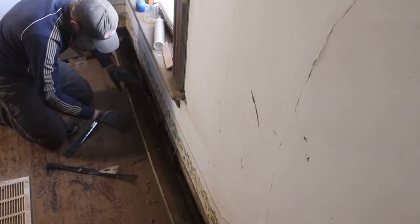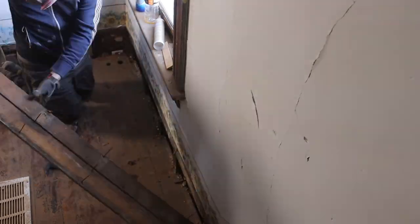So now Emmanuel's taking off the trim in the upstairs hallway that we didn't get done before. And there's just a few areas of the house where we have a little bit of trim and things left to take down. So we are gonna get that down.